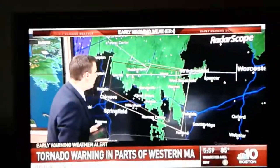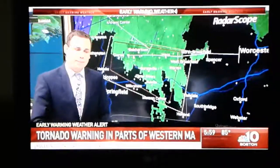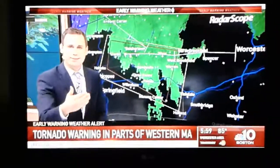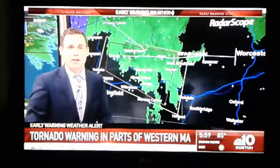This is definitely a scary situation. We don't usually get a lot of tornado warnings in the Commonwealth, so you want to be sure you're inside in the lowest level of your home, away from windows. Keep as many walls between you and the outside as possible. If that's not a basement, it's a closet, it's a bathroom. So we're going to continue to follow this. Absolutely, Chris, thank you.